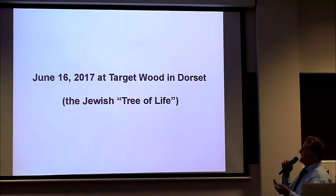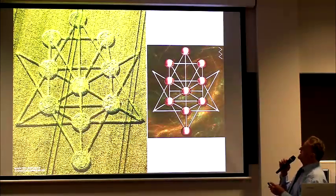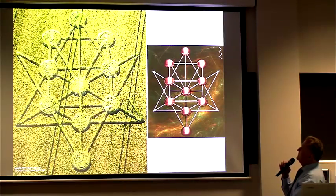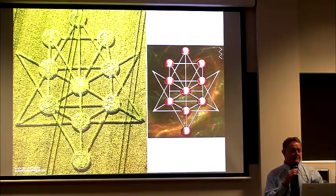A few weeks later, last year, there was the Tree of Life, the Jewish Tree of Life. This was a very famous one on the BBC News. And this is out of the Kabbalah, the sacred geometry. They drew the Tree of Life, and this is a sketch by Nayako Nakar. Beautiful thing. So you're seeing sacred geometry. It's amazing art, isn't it?